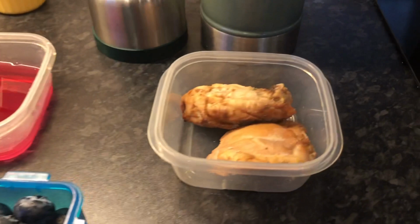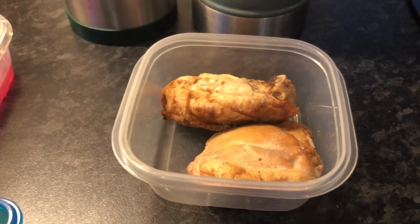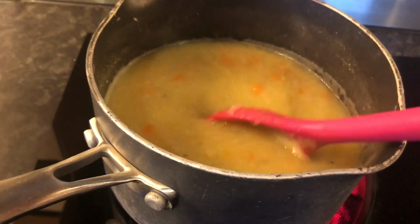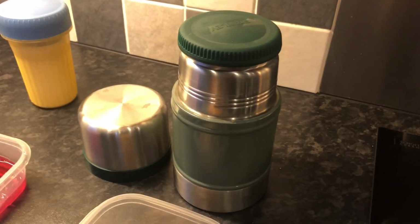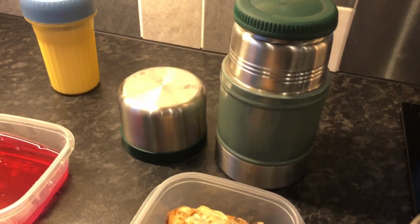Then for lunch today I've got two cooked chicken thighs, which I'll remove the skin and fat from, so they will be free today. And then I've got some soup to have with that, which is lentil and bacon. So it's just heating up in the pan here. So I'll pop that into my flask, or half of that into my flask, to take for my lunch with my chicken. So that will be lovely.